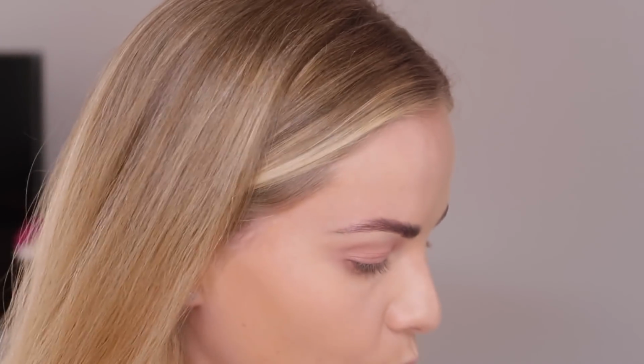So pretty. And then I'm going to take the same blush with a big fluffy brush so that it's not too focused, and that I can just have a flush of peach, like a flush of rose. You can also go a little bit on the nose.